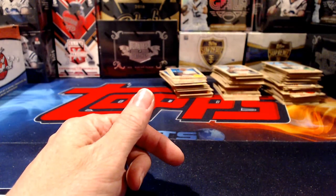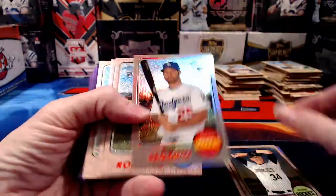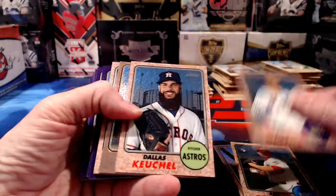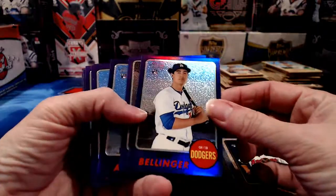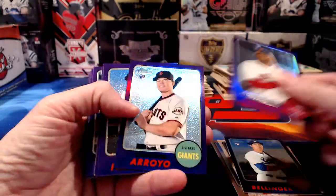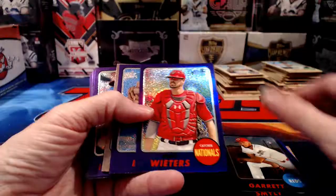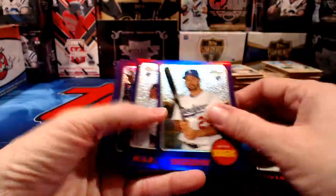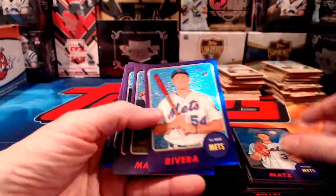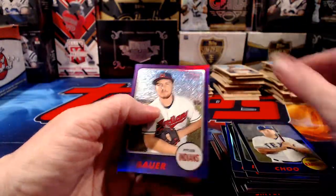All right, let's flip through our Chrome first. 568, 999, 999, 568, 999, 99, 99, to 568, 999, and then of course the purple ones here are not numbered at all, but they are out of the hot box. To 568. Whoops. Encarnacion was trying to hide back there.